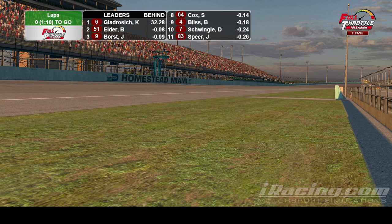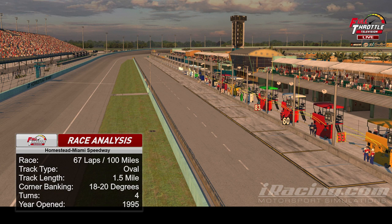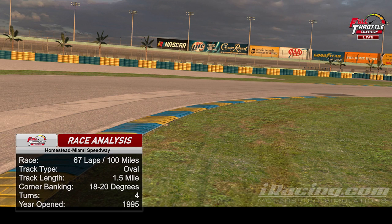If I can pull it up here. The race analysis. Tonight we'll be running 67 laps for 100 miles around this 1.5 mile oval. 18 to 20 degrees of banking, progressive banking in the corner. A very unique track. Because of that, we're going to see guys running up high, trying to make the low side work, and probably running a lot in the middle as well.